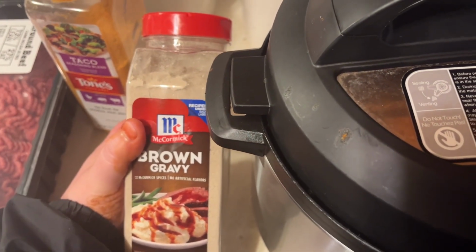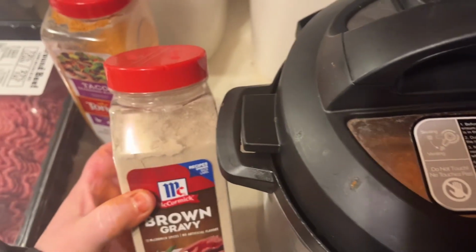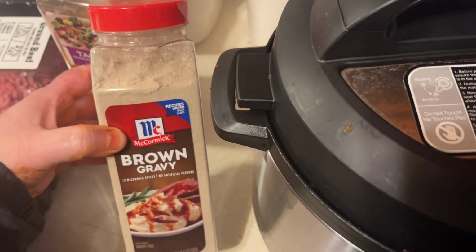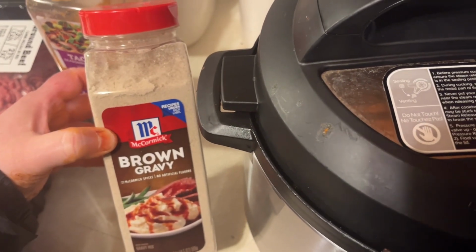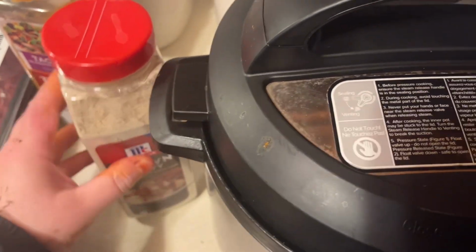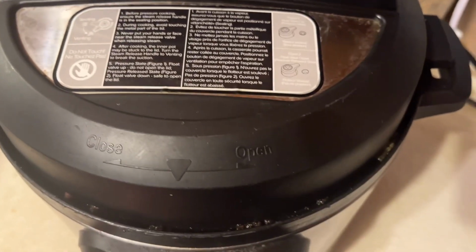I did buy this at Sam's Club. I buy most of my seasonings, most, not all, but most of my seasoning at Sam's Club, the bigger seasonings like this. And this is the brown gravy. This was just under $6. We do like the brown gravy here at the house with open-faced sandwiches.